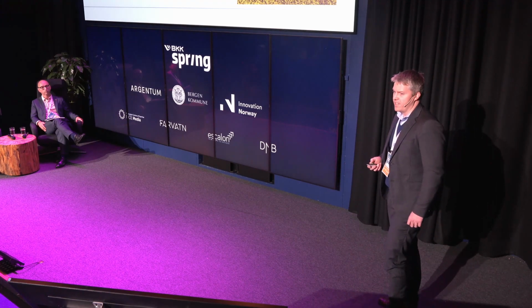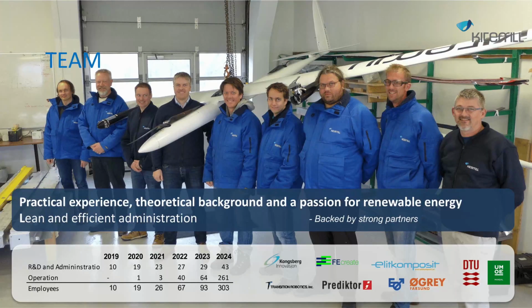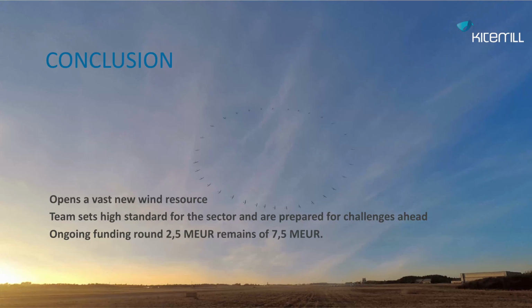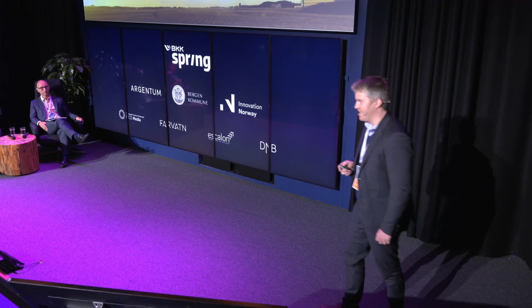The team that is doing this has proven, by being the first company in Europe and second worldwide, that it has demonstrated automatic operation in all operational phases for a fraction of the cost of the first one. A low burn rate is one of our key benefits. We have very strong partners. I will round off by saying that we are opening up vast new wind resources, and we do that in a very cost-efficient way. We are searching for a co-investor, a large industrial investor, and we would love to talk to you about that afterwards. Thank you.